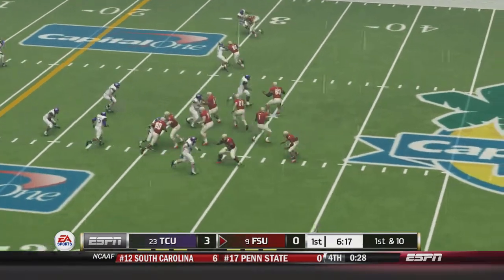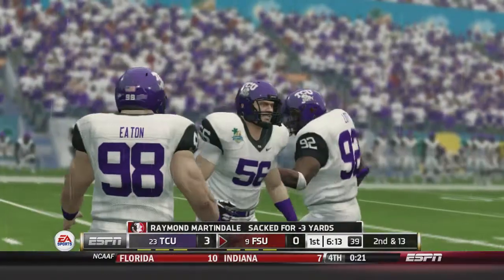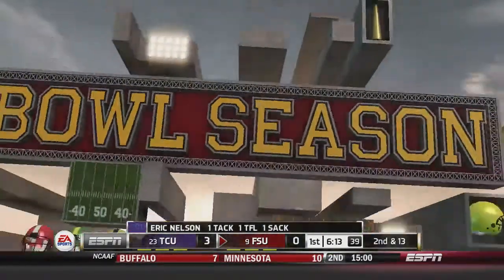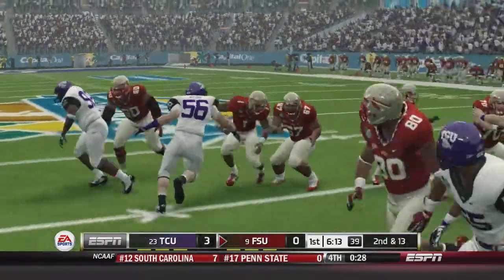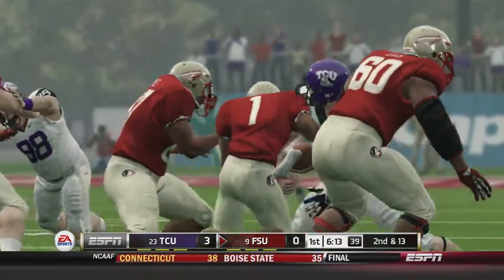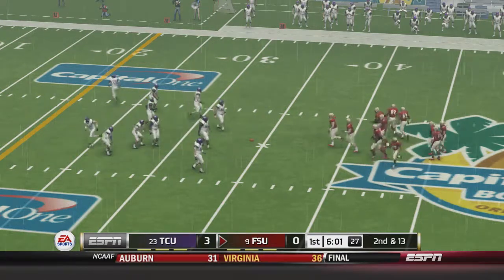Nate Cannon set deep in an I formation. They're going to throw again. This time, Martindale is going to try to run, and he is going to be hit and sacked for a 3-yard loss. I don't know if he just didn't see anybody open, didn't see the look that he wanted. I don't know. But he definitely took off and ran just a little too early for my taste.